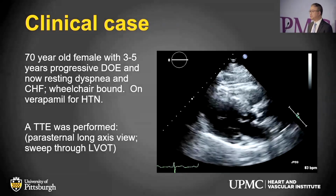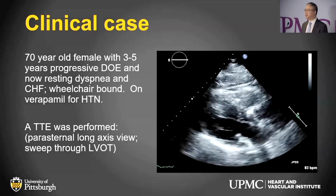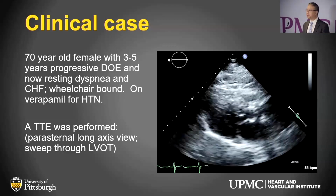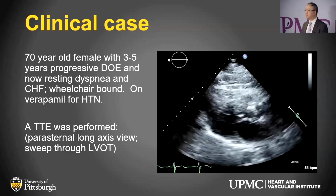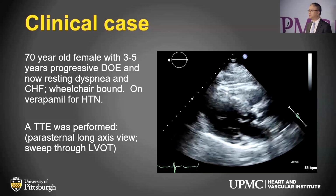So without further ado, this is a 70-year-old female with very progressive dyspnea on exertion, and now resting dyspnea and CHF symptoms. She's now so debilitated, she's wheelchair-bound. She happens to be on verapamil for hypertension, and an echo was performed in the long axis view.